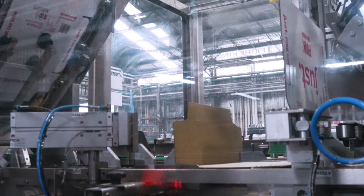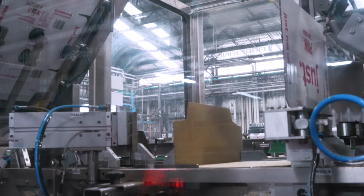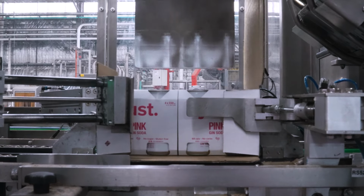Yes, we'll be able to scale up, but we'll also be able to look and flex to different can formats, 330ml sleeks, 250ml slims, and I think as those requirements from our customers need to be filled and we move away from our smaller line, this line will be able to deal with those.